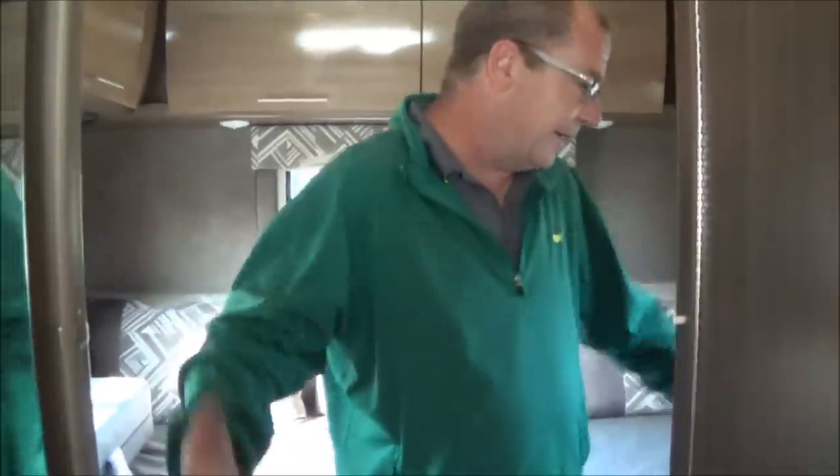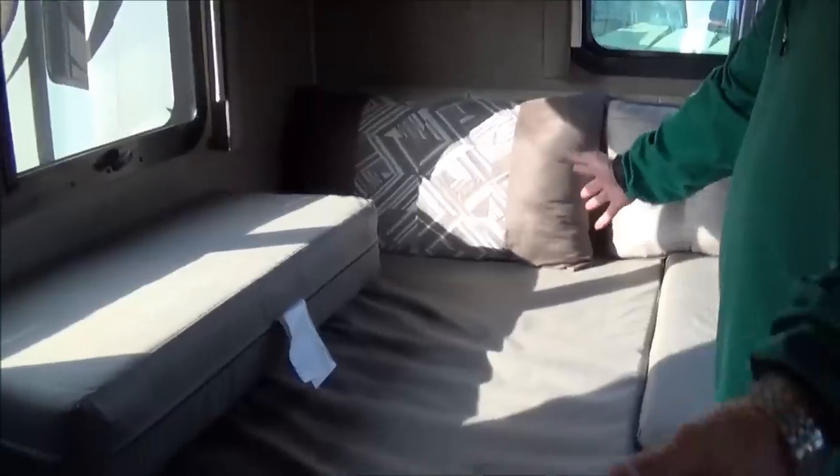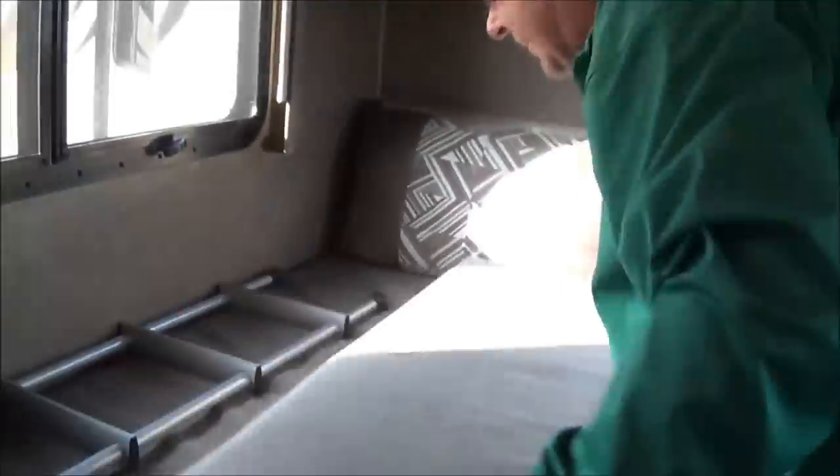Then Mr. Cameraman, take that door and shut it. Voila, now we've got our living area, or sleeping area, I'm sorry. So with the sleeping area, we've got two things we can do here. You can use it as twin beds, twin bed on this side, or twin bed here, or we can take this cushion here and make it into a king bed.